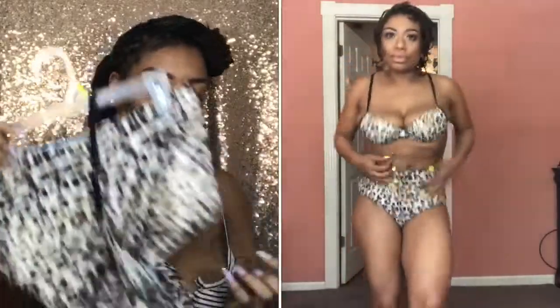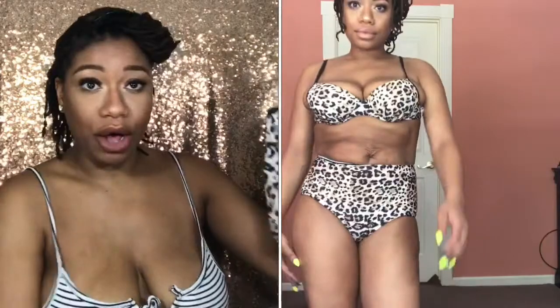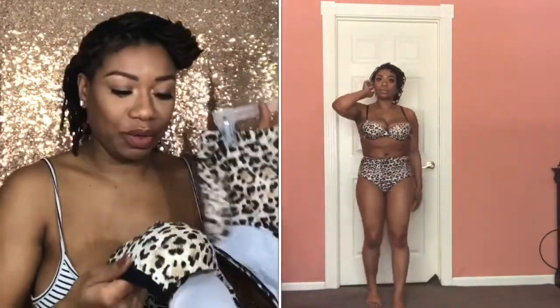Okay, so next up was this swimsuit, this leopard print swimsuit. It's high-waisted, so it covers up my baby pudge. You know, after having four kids, every mom has a pudge. I need to work out more, but for now, until I do, I'm gonna be using this high-waisted swimsuit to cover it up. I love the bra. It's a nice little push-up bra.